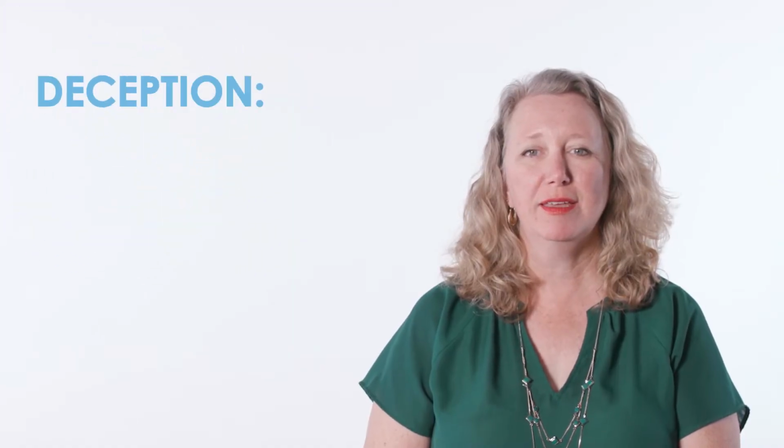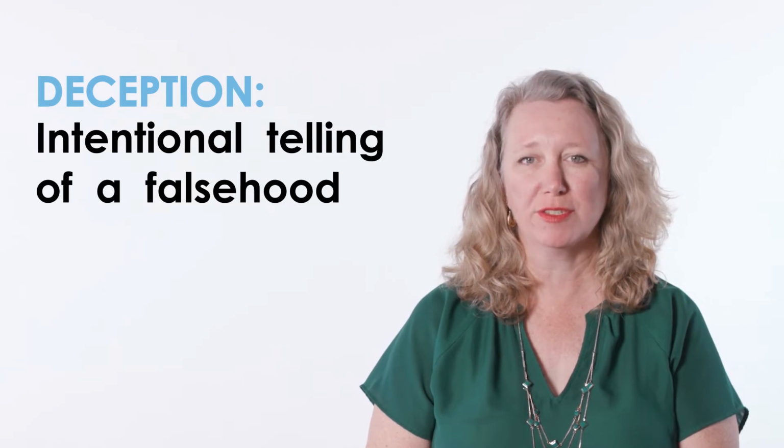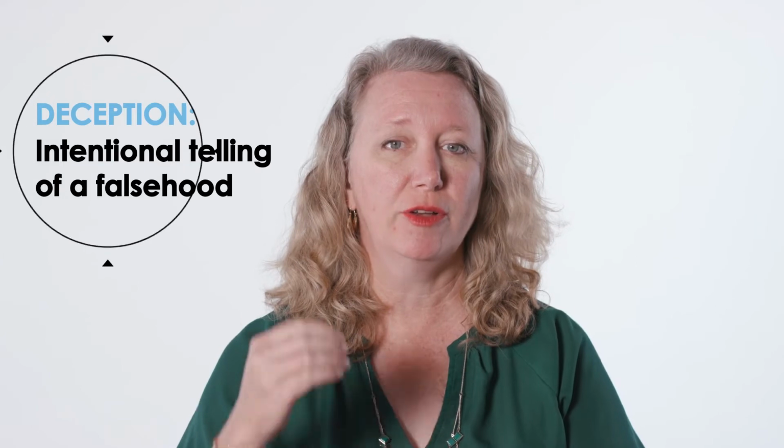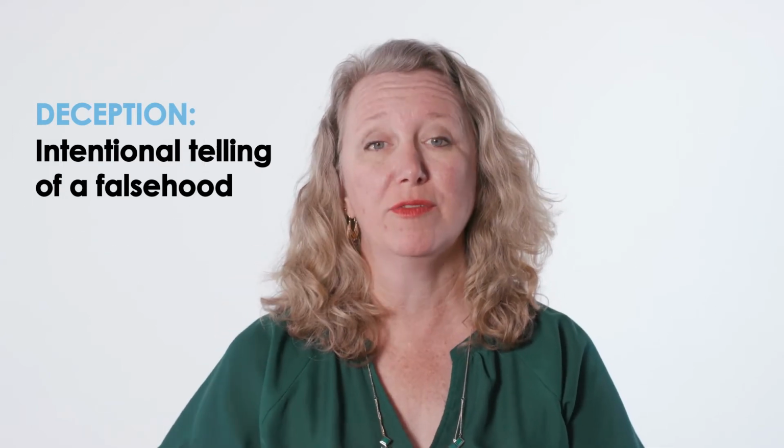Deception is really when you're intentionally telling somebody something that you know to be false. So the intent is an important component of that, because if you think something's true, then you're not technically lying. Or if you tell somebody something wrong by mistake, that's also not a lie. It's the intentional telling of a falsehood that is how we define deception.